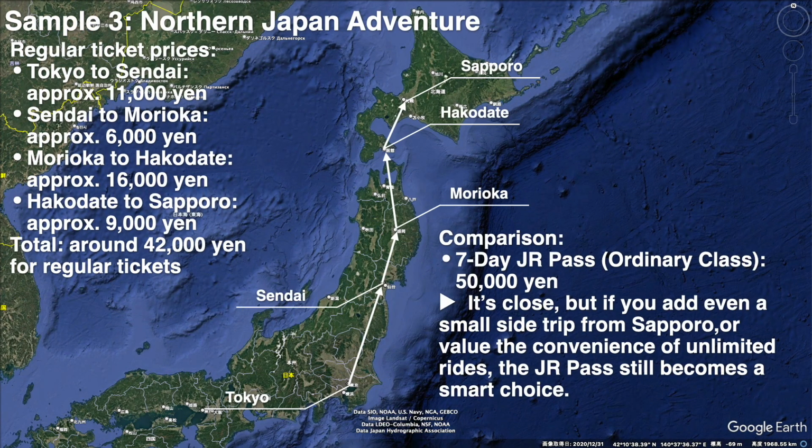Sample 3. Northern Japan Adventure. Tokyo to Sendai, Sendai to Morioka, Morioka to Hakodate, and Hakodate to Sapporo. Regular ticket prices: Tokyo to Sendai, approximately 11,000 yen. Sendai to Morioka, approximately 6,000 yen. Morioka to Hakodate, approximately 16,000 yen. Hakodate to Sapporo, approximately 9,000 yen. Total, around 42,000 yen for regular tickets.